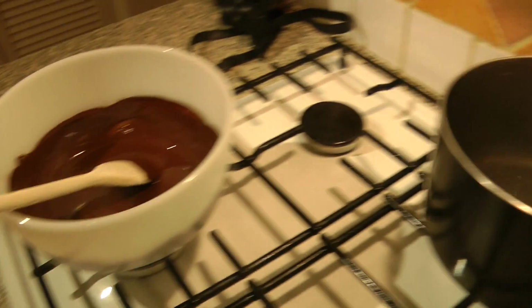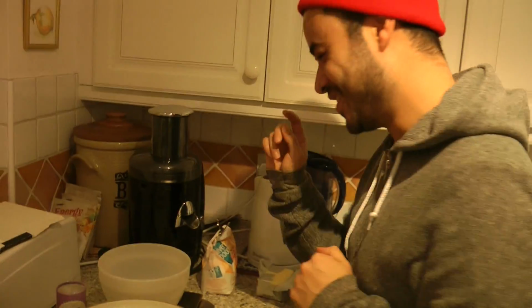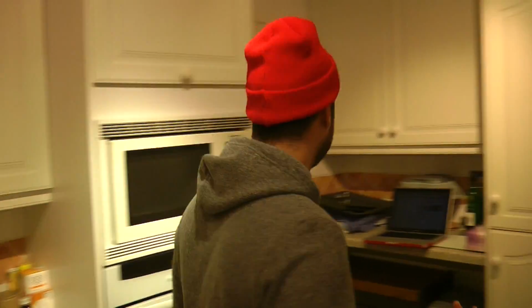Alright, so we'll take that off the heat. That'll do. So that's all melted, all the chunks have dissolved. And now we want to sift the sugar. I don't know exactly how much, but we'll figure that out in a minute. And then we want to mix sugar into the chocolate, and then we'll mix the eggs into the chocolate, and then that mixture will fold in with the flour. So there we go. You make it sound so simple, Simon. Simple Simon. Actually need to know how much sugar.